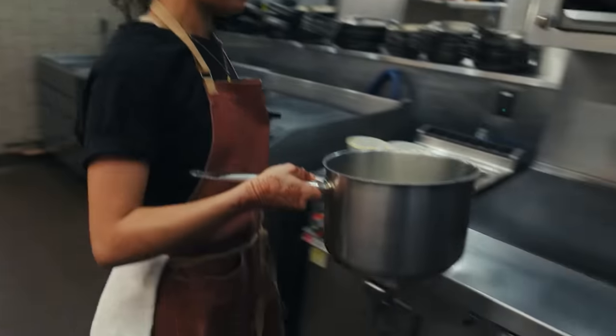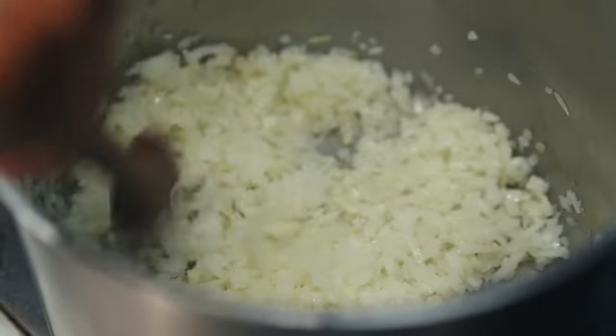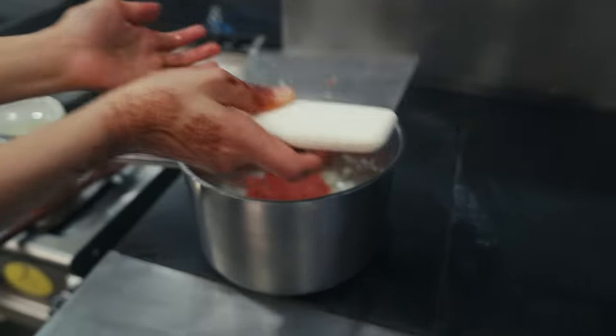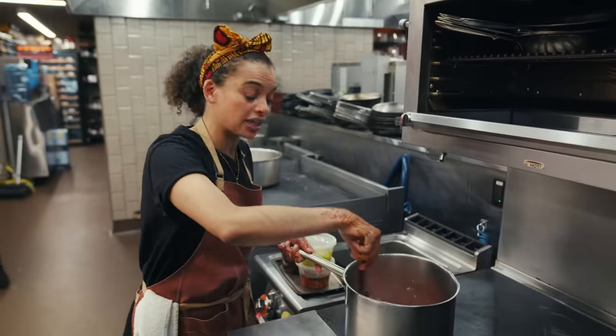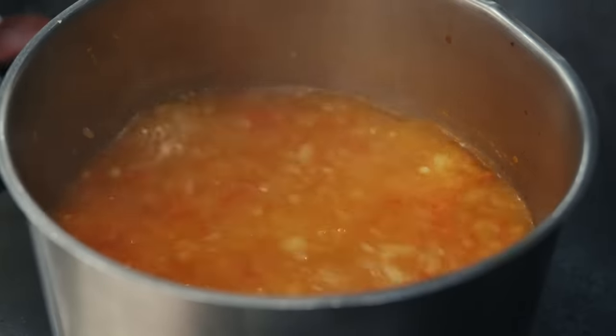All right, so I'm gonna cook down the onions and garlic until they get nice and translucent. I'm gonna add the tomatoes now. I'm gonna wait until this cooks down a little bit. I'm going to add some water. We're gonna wait until the water boils.